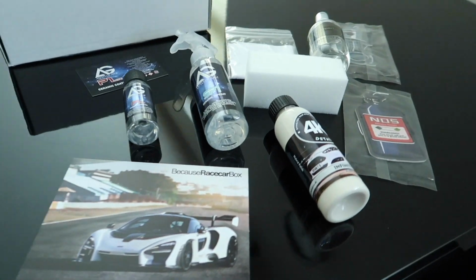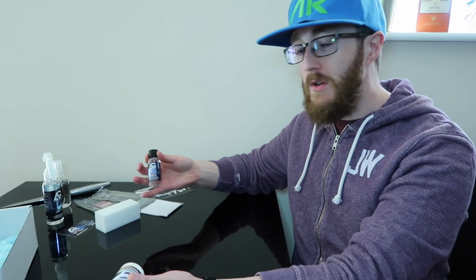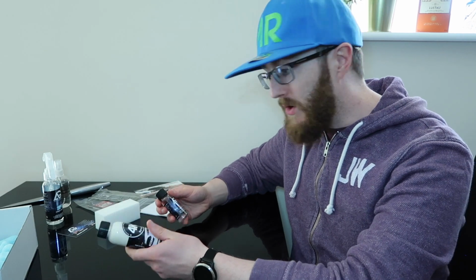So yeah, there we go. That is the May 2019 Because Race Car Box, and I'm sure you will agree, the contents are absolutely awesome this month. It's easily worth way more than what you pay for it, whether you have a subscription or whether you just buy it as a one-off box. It's absolutely epic, such good value.